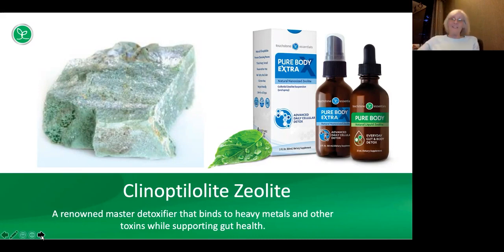So, interestingly, the role of zeolite has been well recognized in veterinary medicine, where it's provided really clear evidence on improving the physical fitness of farm animals by removing numerous harmful substances from the body. So, it only makes sense to me that zeolite would be part of Fulvic Minerals Plus.